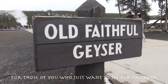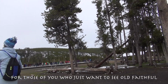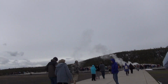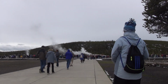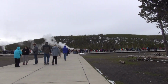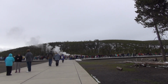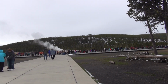Here it is, Old Faithful Geyser. Everybody comes here for this particular moment in time. We're standing outside the visitor center, watching the crowd gather to watch Old Faithful do its thing, which it's been doing for a long time. It's been fairly predictable. It's very impressive. And as you can see, we're in freezing cold weather and still the people are here.